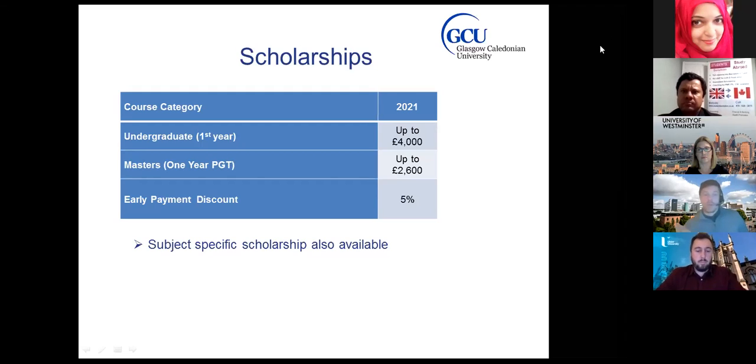And in particular, we have our early payment discount: if you pay tuition fees up front before the first day of teaching, then you get a 5% discount off your fees. And also we have an international loyalty discount for international students who have maybe come to GCU on an exchange, or have come to our summer school. They would be offered a discount of up to £5,000 if they've studied with us previously, and that would apply if you had taken undergraduate and were looking to move to a master's degree as well.